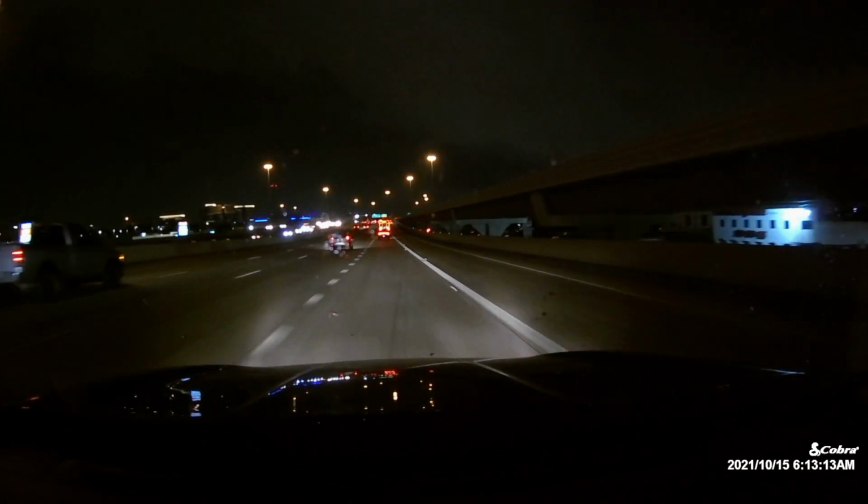So here it is in slow-mo. Keep your eye on the far right. I'll freeze it there for just a quick second. You'll see the headlights on the truck. Still in slow-mo as it goes here to the forward view.